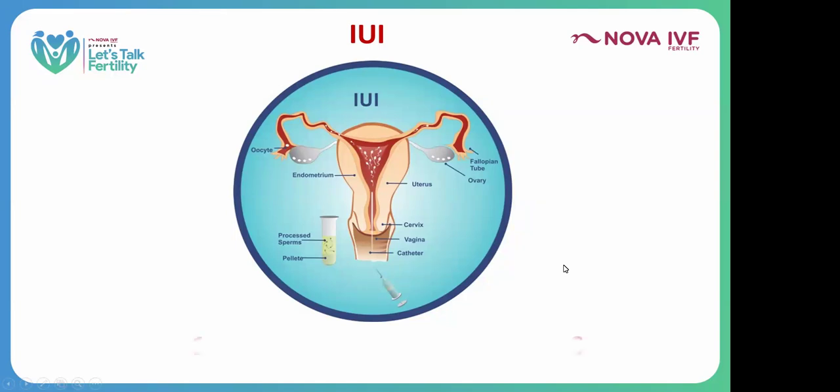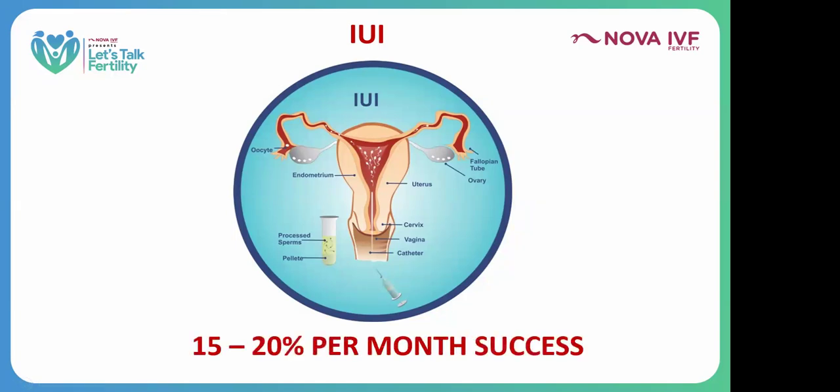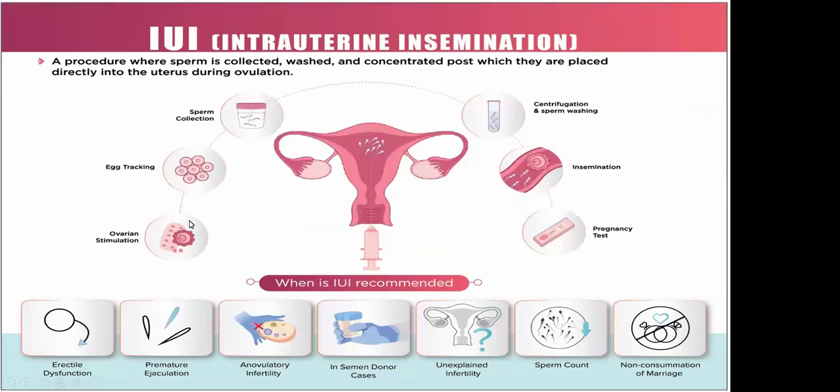But even in an IUI, compared to that, there is a 15 to 20% chance of success. It's not very, very high, because still a lot is dependent on the fallopian tubes, on the sperm finding the egg, and the fertilization, which we can't control here. So this is how an IUI is done.